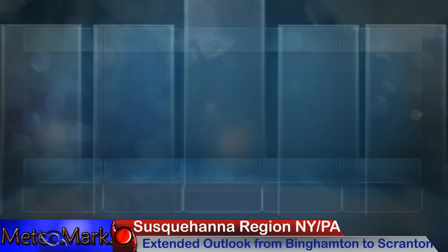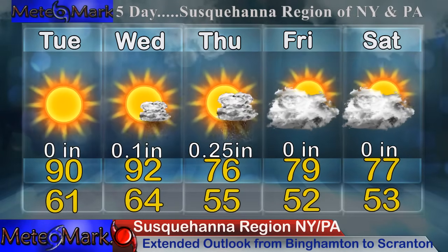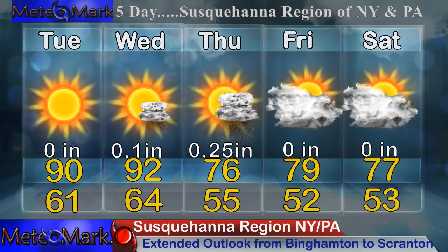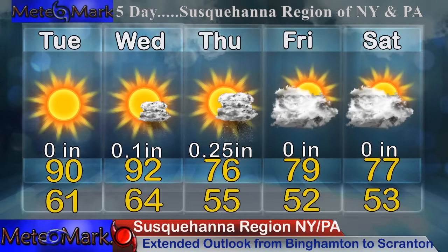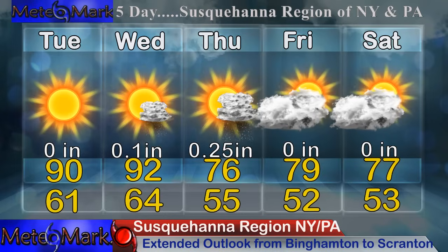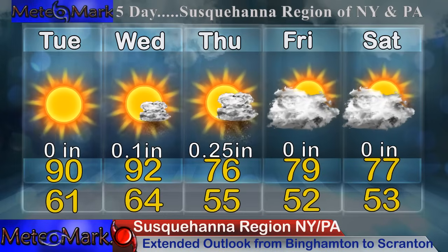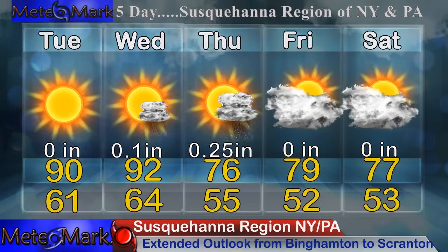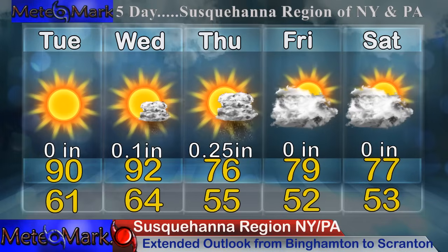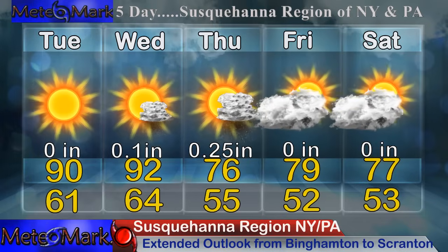Extended outlook for our hometown viewers, Binghamton to Scranton, Upper Susquehanna River Valley of New York and Pennsylvania. We are looking really hot Tuesday, Wednesday. We are getting into the 90-degree range. We will be building up towards some chances of thunderstorms maybe later Wednesday, and then more likely on Thursday, though. With that cold front moving in, temperatures will be cooling down a bit, and then by Saturday, look at that for the weekend. We have more clouds, but thankfully Saturday holding on to some nice weather.